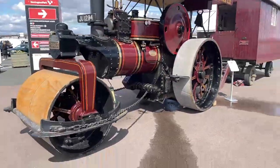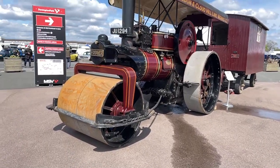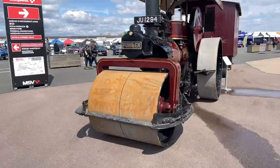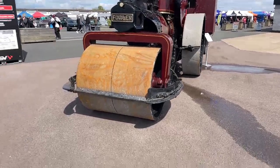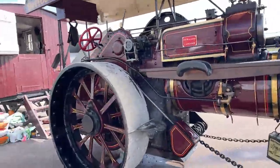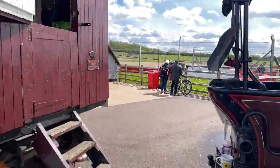So this is Old Tom, as it's known, the steamroller, and this is the very steamroller that laid down the original tarmac of the Donington Park circuit back in the 1930s. Now it predates the days of the Auto Unions. It's a fantastic bit of kit. Like, it really is. It is grand.